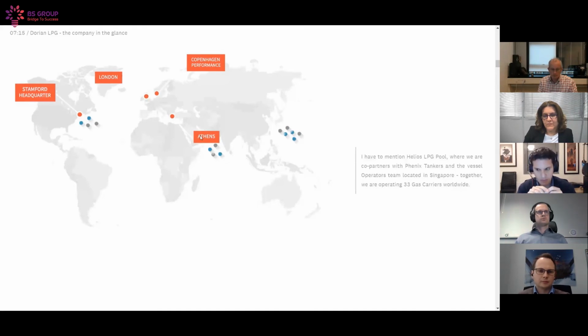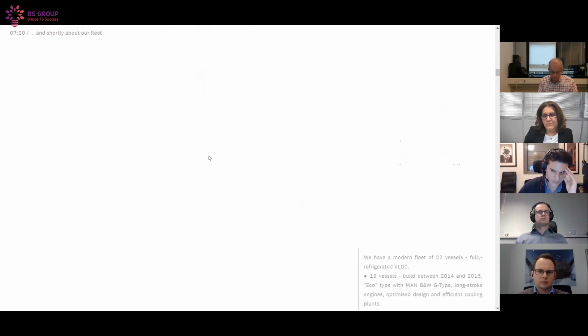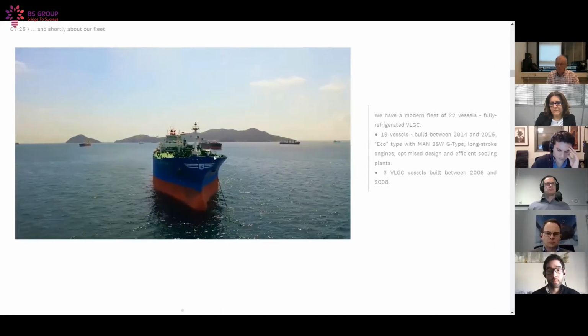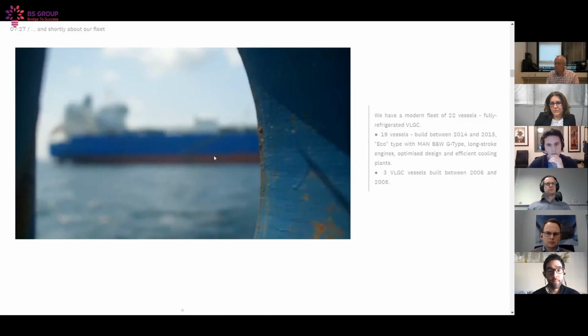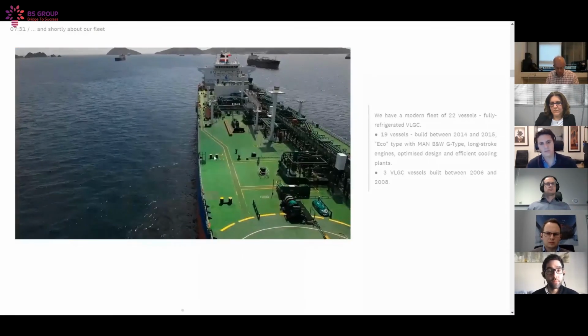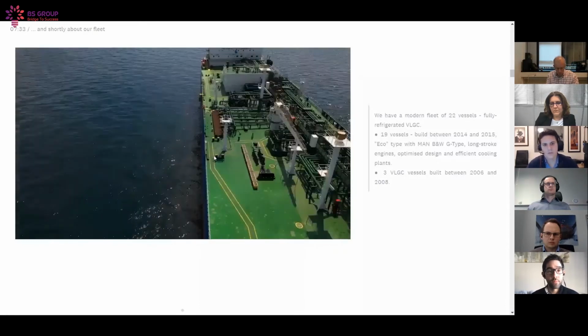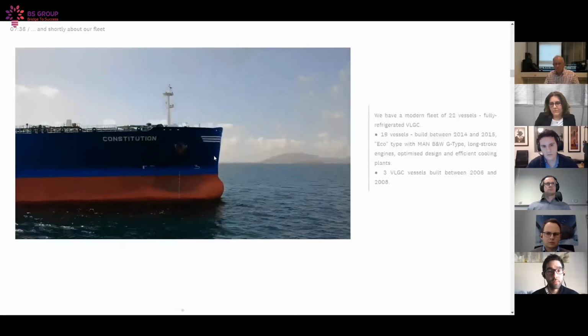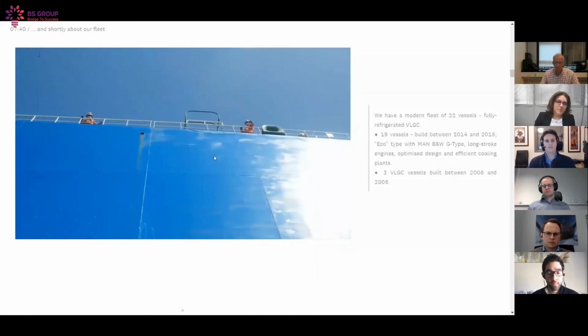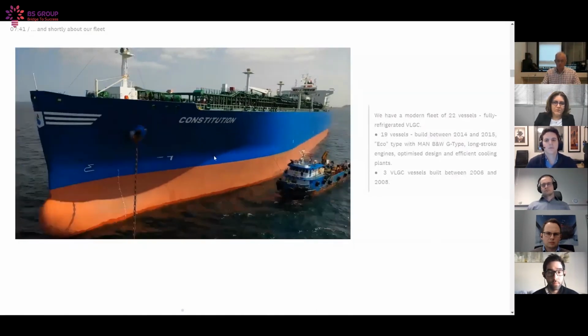It's very important because of the IT and all the connections we need for the performance work later. Our vessels, you can see them on the screen right now: we have three slightly older VLGCs built between 2006 and 2008, and 19 relatively new vessels built between 2014 and 2015.